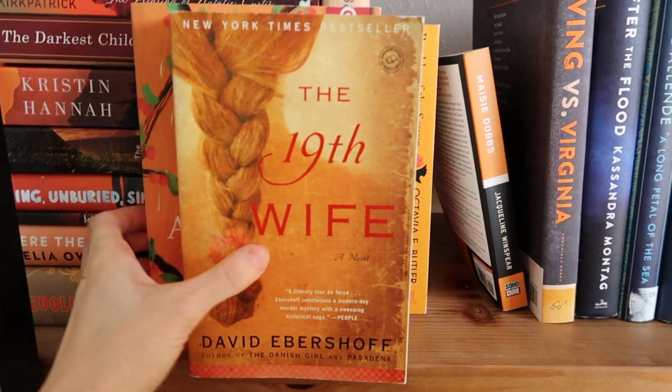I've been curious about that one. And maybe America's First Daughter. Okay, so for orange, my 3 picks are The 19th Wife by David Ebershoff. This comes highly recommended from Amanda from the Curly Reader. It is about the polygamist sect of the Mormon religion and a woman who is the 19th wife of Brigham Young, who was a prophet and is part of the Mormon religion.